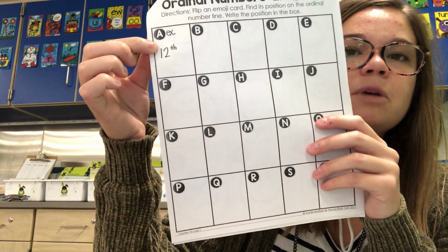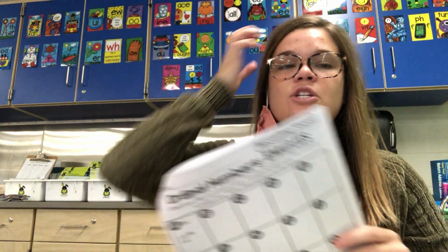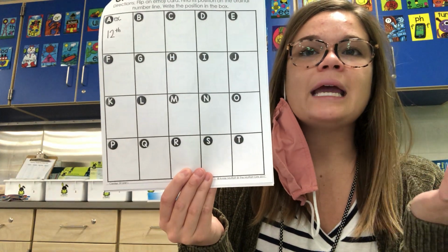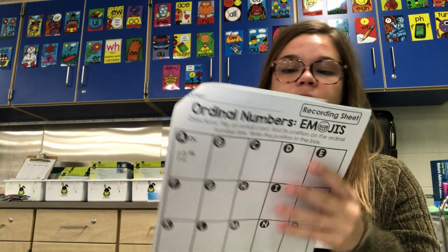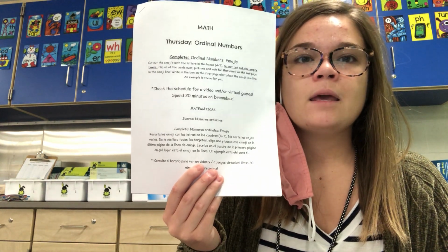Okay? So you can cut out all of your big emoji cards. You can flip them over. And you can mix them all up. Mix, mix, mix. And then you can draw one. Find that one on the line, and then you'll go back here on your recording sheet and you'll write the order it is in line. It's a lot of directions, but guess what? Those directions are also written right here for your grown-up to help you as well, okay?